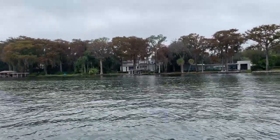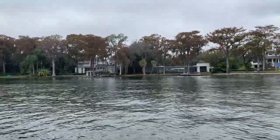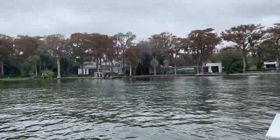Glass house coming up on the right was just built in the last few years, and what's unique about it is that it's boathouses on land. We have a rail system with a winch that actually tows the boat up out of the water and into the boathouse.